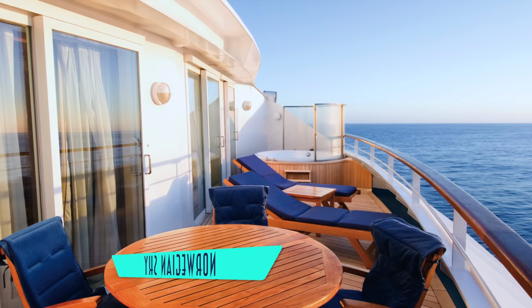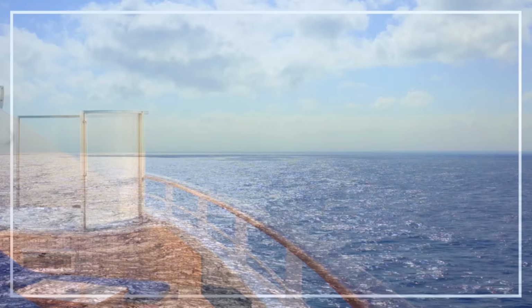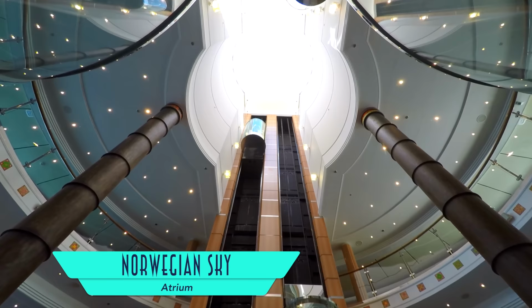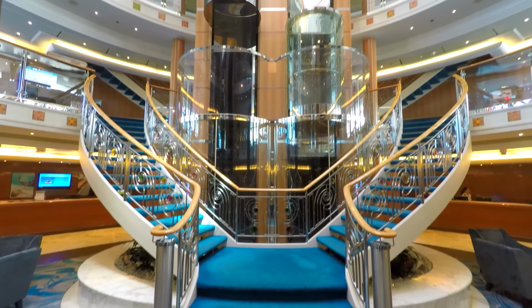But of course, if you want even better balcony views, you'll just have to upgrade to a suite, where you can enjoy a private whirlpool as you take in the passing sights. Activities available to everyone on board begin at the hub of the atrium, where you'll find its beautiful skylight and glass-enclosed elevators, as well as a few more tropical touches.